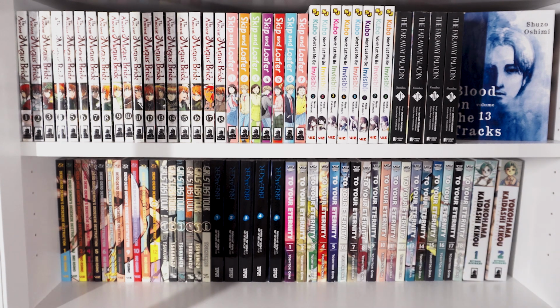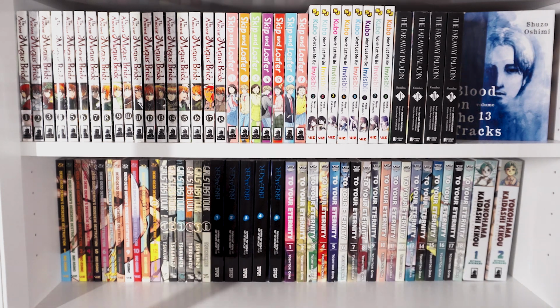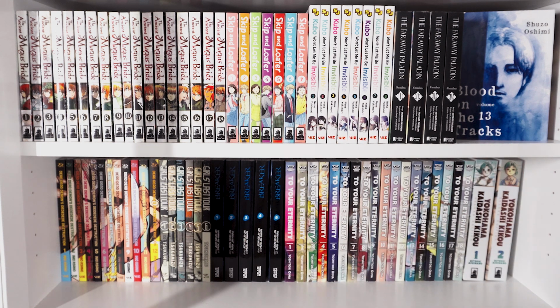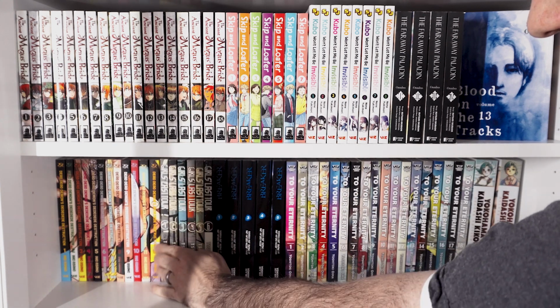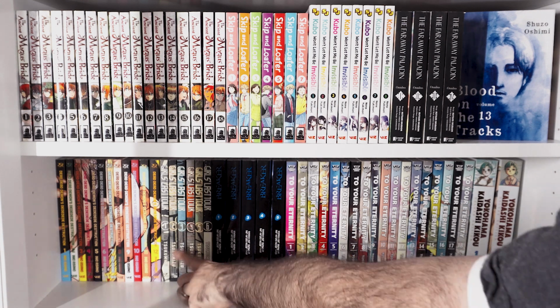So that's why I have them here. And then on these shelves here, we have Dead Dead Demon's Dededede Destruction. This is from the same author that did Goodnight Punpun. Now, this series is now complete. It's on my short reading list of when I want to read and do a review. There is going to be an anime adaptation for it. And then next is Girls' Last Tour. This is a slice of life-ish series of after the apocalypse, kind of like touring the after-apocalypse. If you like that, you'll like this one. It's only 6 volumes, which is nice.